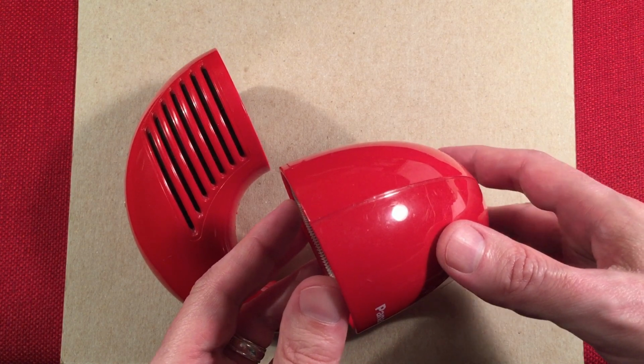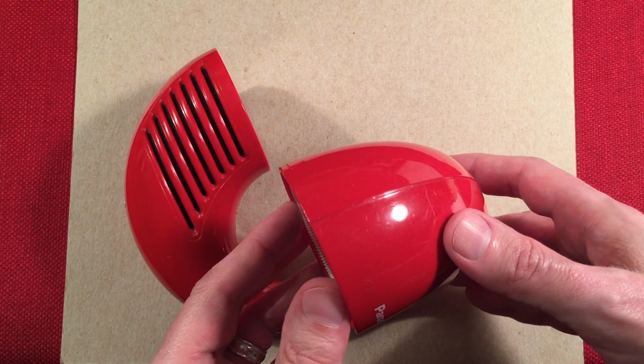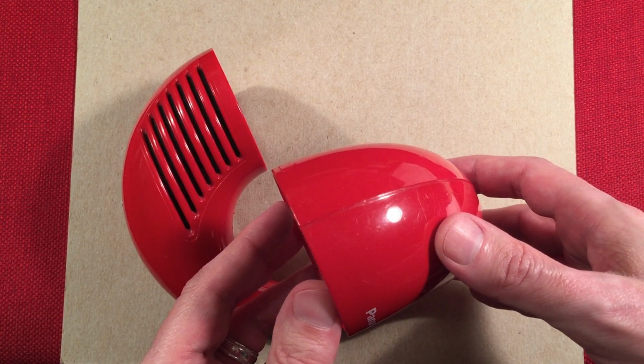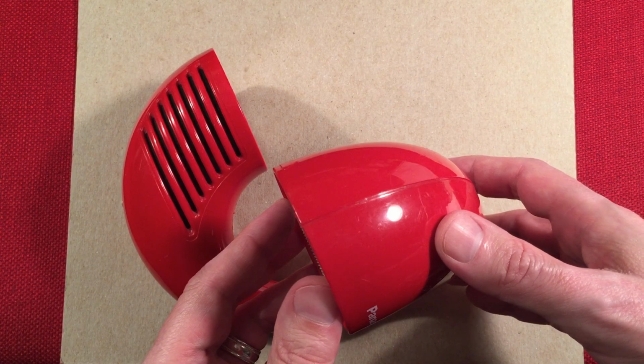Were you born from 1945 to 1965? People going backwards because I missed these stations. 810 WGY, Albany, New York. 740 miles.